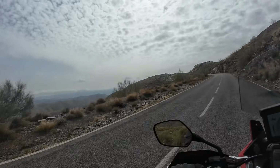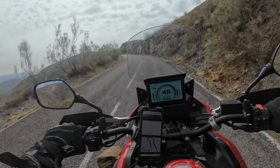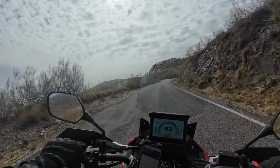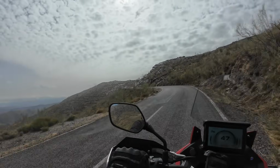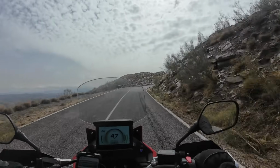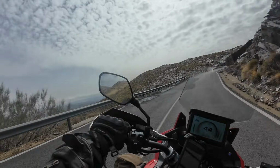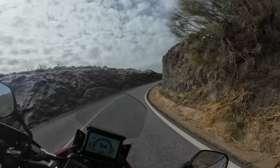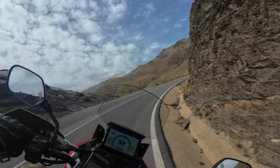I have backed this off. I put everything back to sort of midway, and then softened each setting a little bit, and that seems to offer the best compromise between comfort and also control. And I've got it so it handles really well. In the corners it's just well balanced, it's tractable, it absorbs the bumps well, it's good suspension, and obviously you can tweak it to suit.